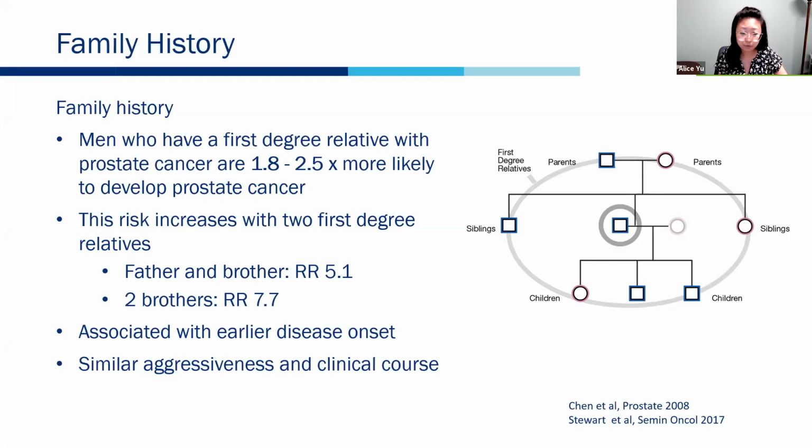Men who have a first-degree relative with prostate cancer are about twice as likely to develop prostate cancer themselves. And this risk increases with the number of first-degree relatives. For example, men who have a father and a brother diagnosed with prostate cancer, or 2 brothers diagnosed, can have their own risk increase to 5 or even 7 times higher than the general population. While there is an increased risk, sometimes these cancers develop a little bit earlier, so they have earlier disease onset. However, the good news is that these cancers tend to have similar aggressiveness and clinical outcomes compared to the non-hereditary types.